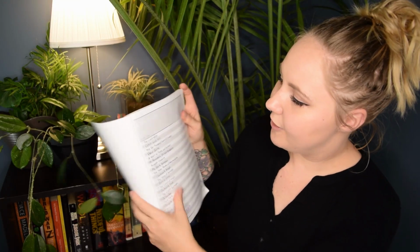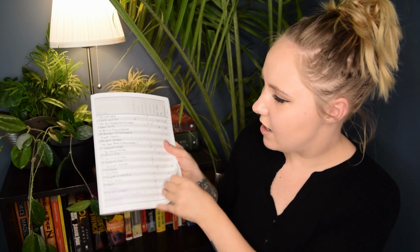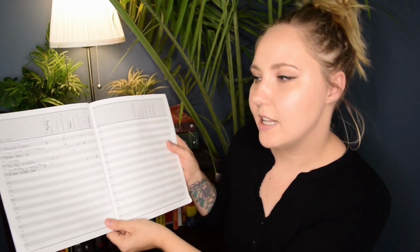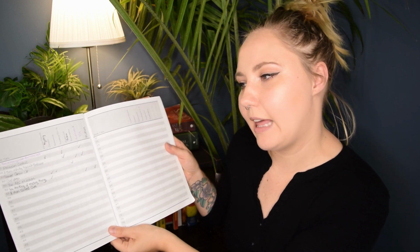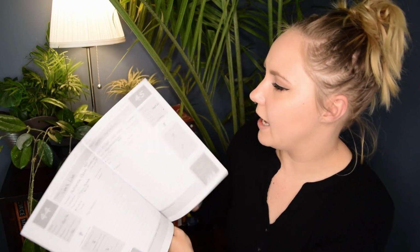On the first page, you put the book title and then the genre. I am behind in filling it in by like a lot. And then each page, here I'll show you a blank one. I got this on Amazon, so I'm sure there are other places to get them. It looked like it ticked a lot of boxes for me.